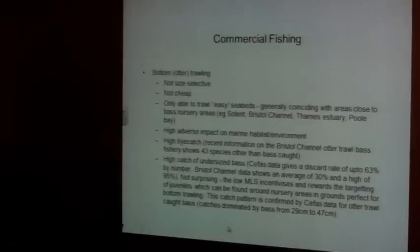As I say, they're trawling, I think, near bass nursery areas. So when the bass at 30 centimetres also start coming out of those nursery areas and exploring the big wide world, by 45 to 50 centimetres, they're off joining the adult population. That size range and age range is what those trawlers are targeting. That's why you get these kind of discard rates.